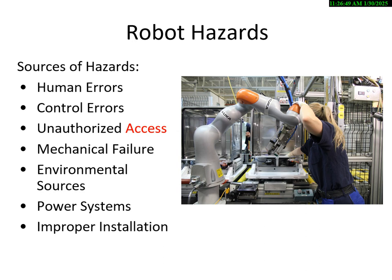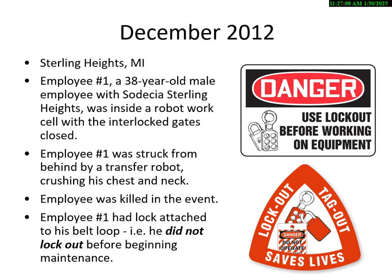It has like a 97% uptime if it's done right. But you have to make sure that if people see something that's not right, they don't just go in there and try to fix it with the robot still there, because the robot might do something they're not expecting. And you can imagine getting your hand caught between the metal of the machine and the robot arm. So with accidents, it kills one, two, three people every year. Like one of them was inside a robot cell with an interlock gate, struck from behind by a transfer robot, which crushed his chest and his neck.